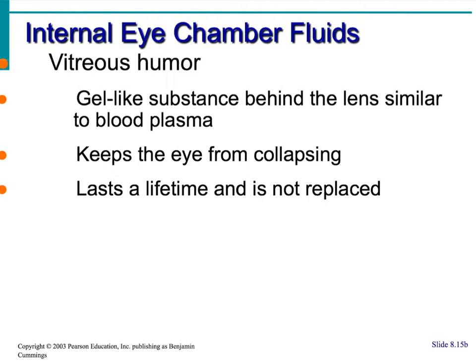Okay. The other kind of fluid is the vitreous humor, and this is the one that fills most of your eyeball. It's gel-like. Also similar to blood plasma, so it has some salts and nutrients and antibacterial fighting things. And it is not replaced. If you damage your eye and poke it and let that fluid out, you will lose your eye. Its job is to provide a space for light to go through the lens and back to the rods and cones in your retina. And so in that way it keeps the eye from collapsing.